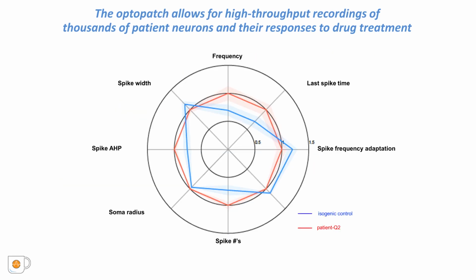With this technology, we capture a number of excitability features represented in this radar plot, such as frequency and spike width. The red line represents the average properties of patient neurons, and the blue line, the properties of isogenic control neurons. We can also measure the ability of small molecules to restore these defects. As an example, when we apply a KCNQ2 channel agonist, we can rescue a number of defective neuronal features, such as frequency and adaptation, while others that represent dyshomeostatic, likely secondary effects of channel dysfunction, are unaltered.